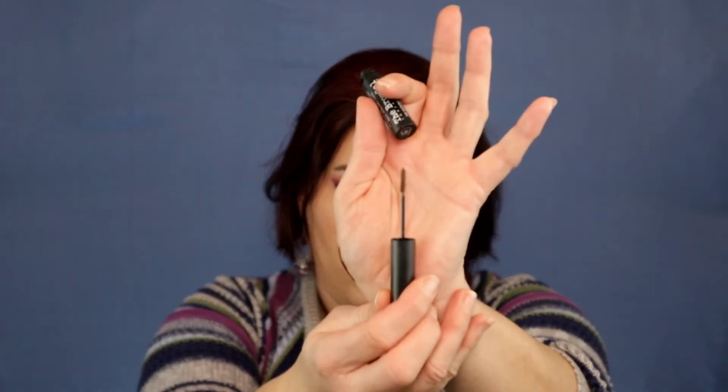and I got it in a BoxyCharm a while ago, used it one time and then put it down. I love this. I actually have thought about maybe repurchasing it or finding a brow gel that I love just the same. I love the wand on it. It is a super, super tiny wand, so I don't feel like I'm getting a whole lot of product on it, and I don't feel like I'm gooping the product all over in my brows.